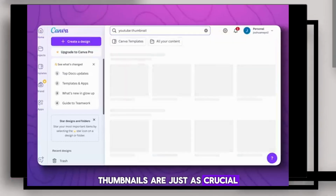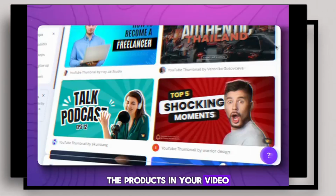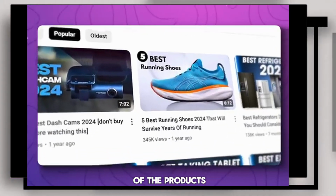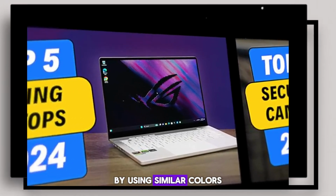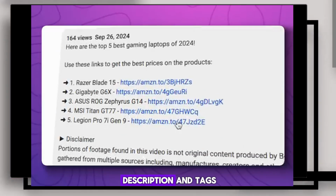Thumbnails are just as crucial. Use Canva to create eye-catching thumbnails that feature the products in your video. Bright colors, bold text, and high-quality images of the products will make your thumbnail stand out. Be consistent with your branding by using similar colors and fonts in all your thumbnails. Filling out the video description and tags.